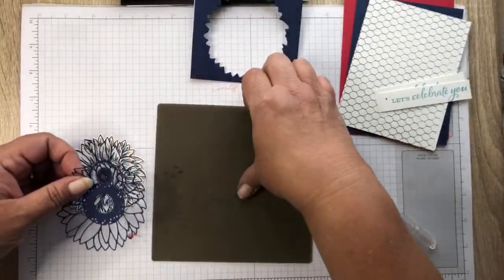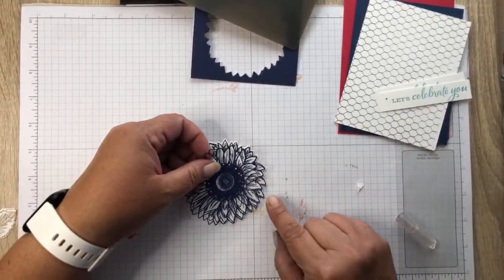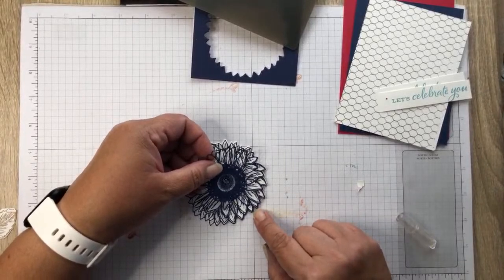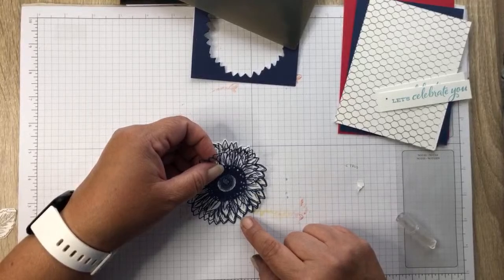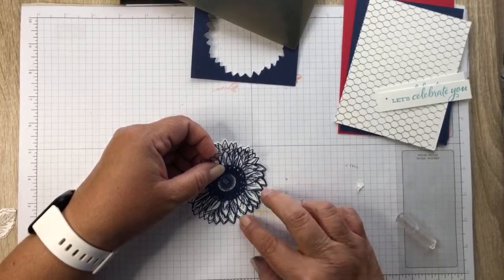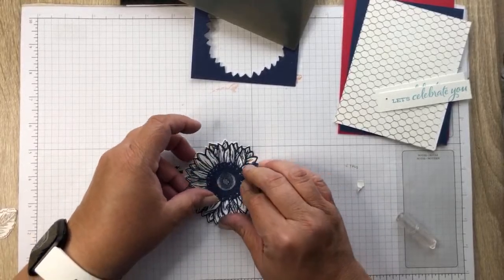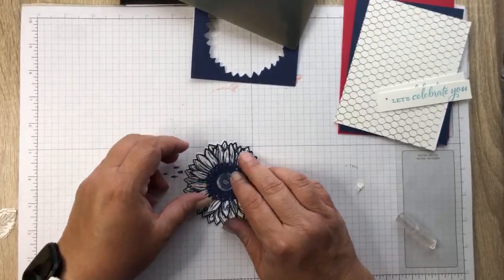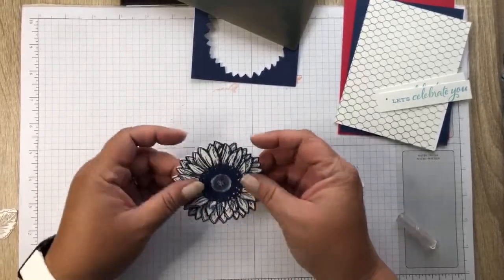Okay, so I know because that one is, I haven't moved this. I'm gonna move this back over. So it's gonna line up just like that. Okay, here we go. I am shaking a little bit to make sure it lines up. And then you just lay that down. There you go.